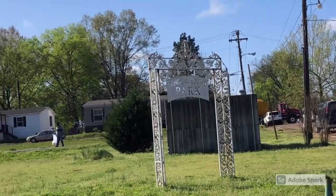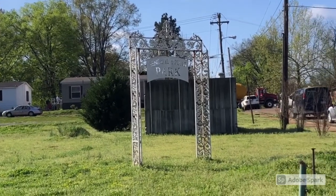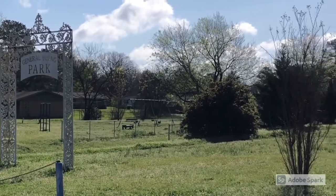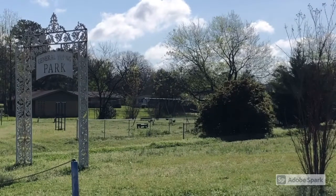This is General Young Park. General Young joined Dr. Martin Luther King on his march in Selma and the march in Washington, D.C., where Dr. King gave his famous I Have a Dream speech. Even though he called himself a man of little formal education, General Young became a leader in civil rights in our area. General Young Park was established as a memorial to remind us of the dedicated life of a man who sought justice for all.